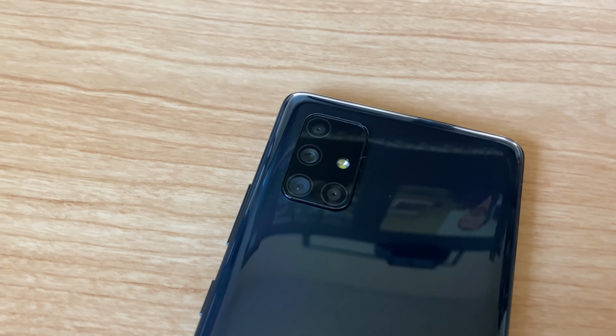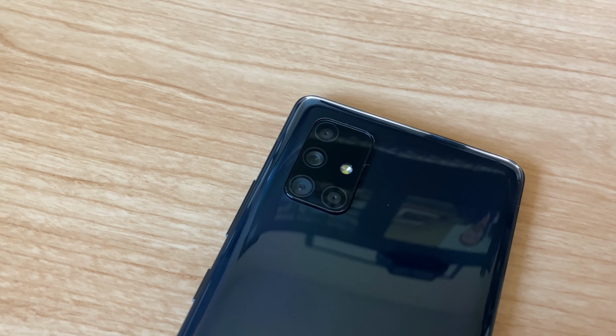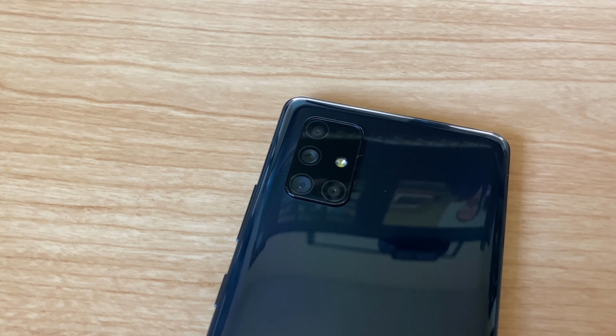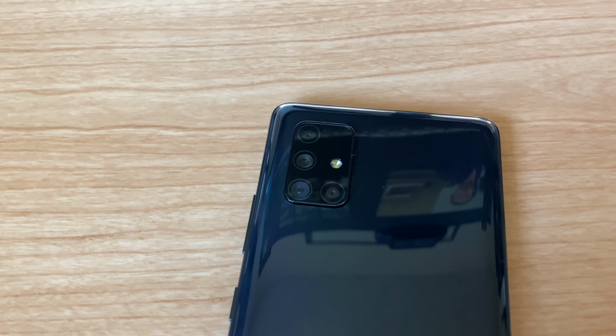The Galaxy A71 offers a quad lens camera with a 64-megapixel main sensor, a 12-megapixel ultra-wide sensor, a 5-megapixel macro lens, and a 5-megapixel depth sensor. It would have been nice if there was a telephoto lens here instead of a macro lens, but the inclusion of an ultra-wide sensor is definitely nice.